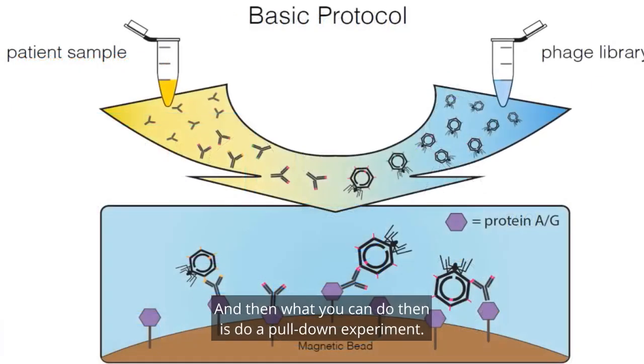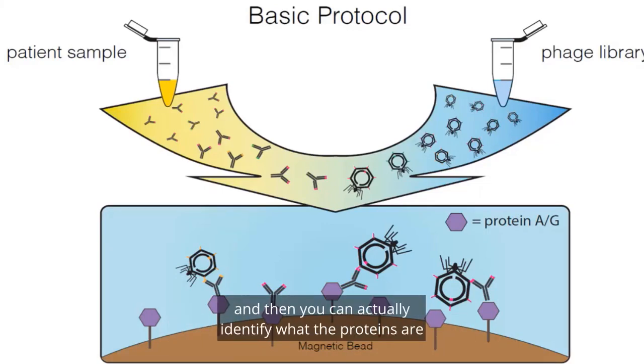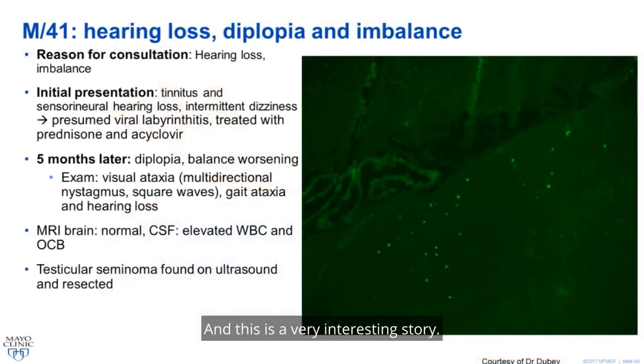And then what you can do is a pull down experiment. You mix the patient antibody with the phages, you do a pull down experiment, and then anything that's pulled down, you interrogate. You work back from the DNA to the protein, and then you can actually identify what the proteins are that those patients' antibodies are targeting. And this is a very interesting story.